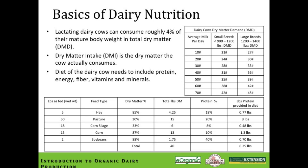There is some protein coming from each feed ingredient. The ration needs to be 15% protein to support the cow's protein requirement in the herd. So the total proportion of the diet that is protein is 6.25 pounds divided by the total 40 pounds of her DMI, which will equal a dry matter requirement of 15.6%. Therefore, this diet does appear to be balanced for protein. So now all other components of the diet will then have to be balanced.